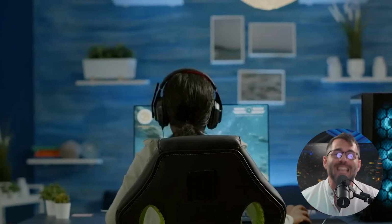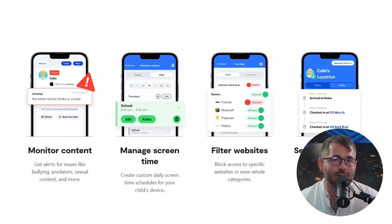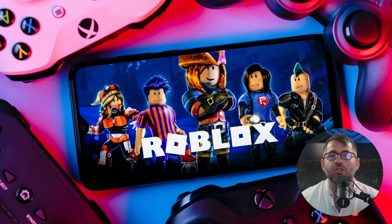Okay, so here's the bottom line on using Bark with Roblox. Personally, I find it essential for any parent wanting to ensure a safe online environment for their kids. And it comes with a lot of features for monitoring content and managing screen time, which makes it an excellent resource for modern parenting, especially when dealing with complex interactive platforms like Roblox. Okay, so that's it for this review.